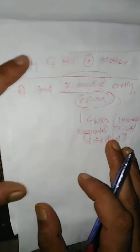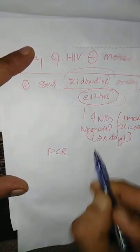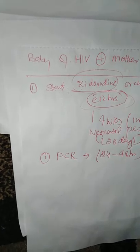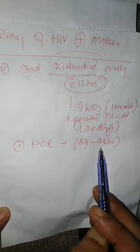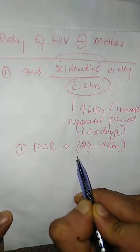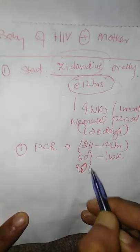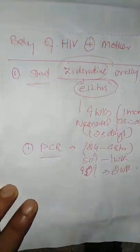The second thing you have to do is HIV viral PCR, within 24 to 48 hours after delivery. This is the first PCR: within 12 hours you start zidovudine, and within 24 to 48 hours you do the PCR. In 50% of the cases, this PCR is positive by 1 week. In 90% of the cases, this PCR is positive by 2 weeks. So this was point number one, this was point number two.